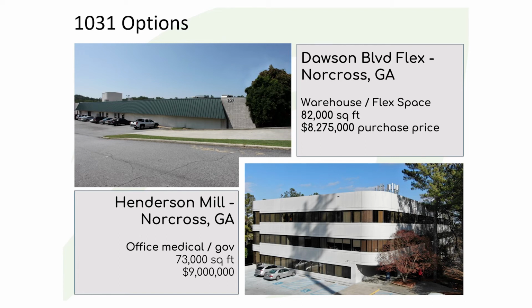So the first one is Dawson Flex. This is a currently occupied warehouse with a little bit of office. So it's like a flex deal, but the market rates are well above the current rents at this asset. So this would be a candidate where we can come in, allow people to leave when their leases are up, renovate the spaces, and renew them at the much higher industrial flex rates that we're currently seeing in the market. That would be positive. Right. This is very similar to the Carter Oak deal that we just did.